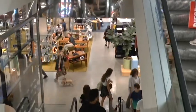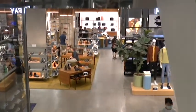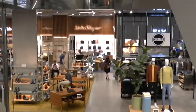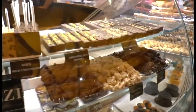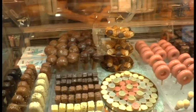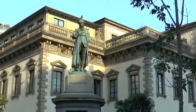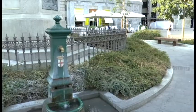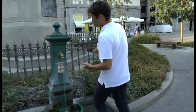A more contemporary shopping center, the Rinascente, is nearby. The seventh floor has a food court. Behind the statue is a public drinking fountain that anyone can use. Our host shows us how.